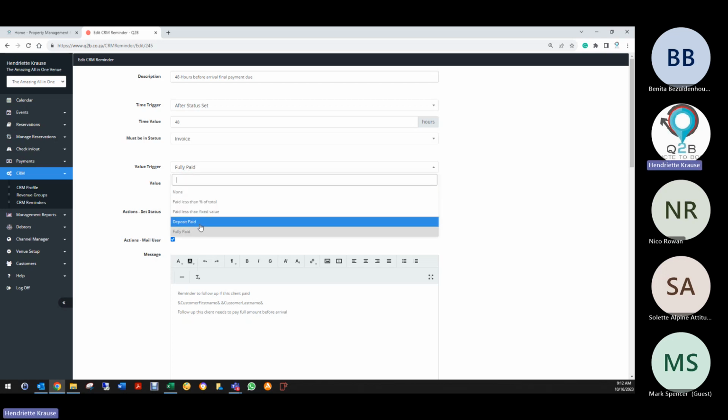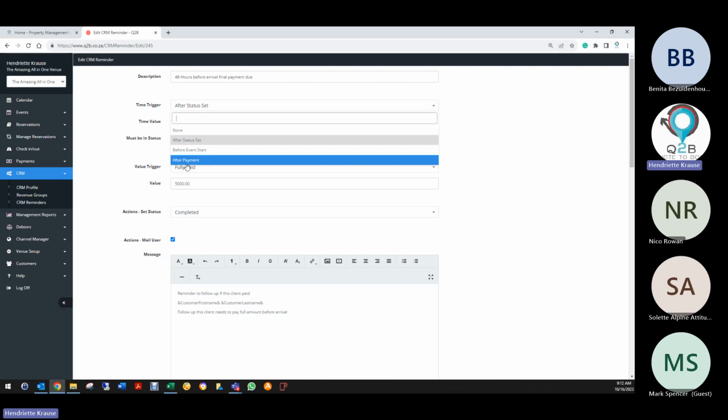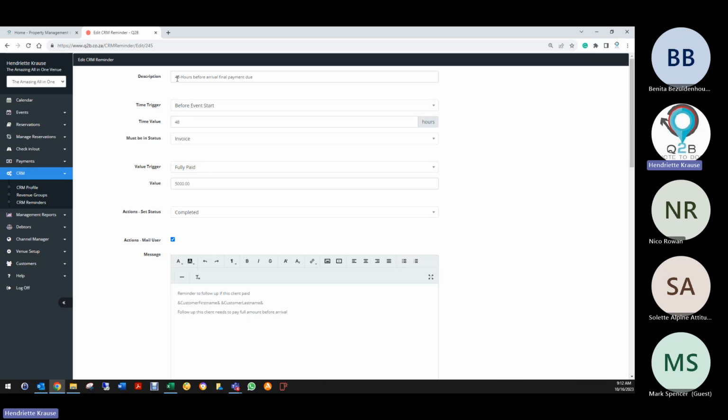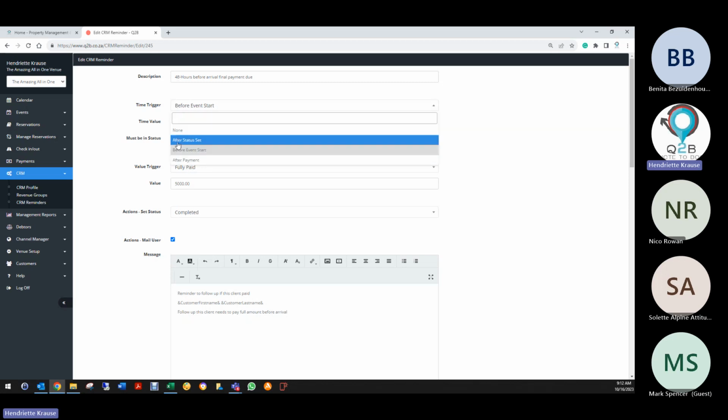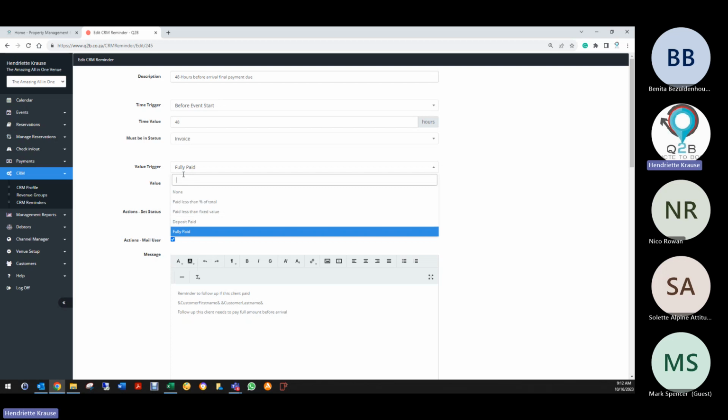And this is wrong because I did a training session on Friday. So I said now 48 hours after or before arrival, the final payment is due. It's after status is set, 48 hours, or before event start. That's correct. After status is set, before the event start, 48 hours, it's invoice, and I'm looking for the final payment.